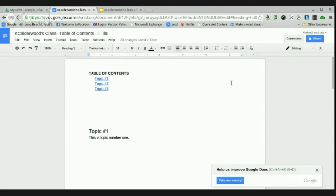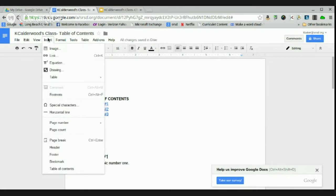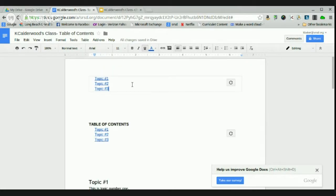Now, the first step to get the table of contents totally in is you have to go up to Insert. Can you guess? All the way down to the bottom. Hello, you guys alive? And then it automatically creates it. Anytime that you have a heading, it automatically puts it into that box. See what happened there? That was pretty cool.